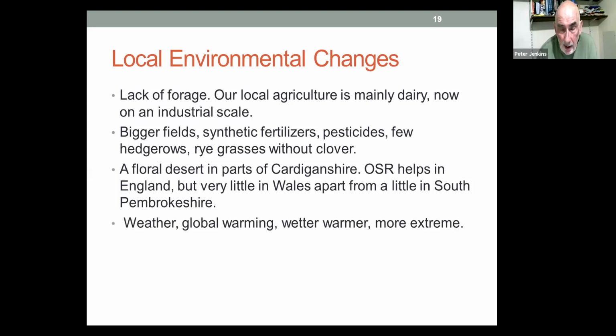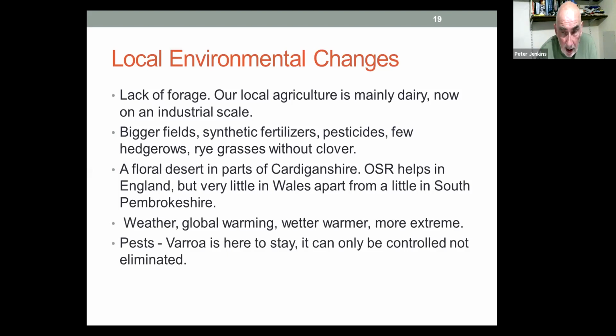So weather: we have global warming, more extreme weather. It's wetter and warmer. And varroa is here to stay. We can only control it. That genie is out of the bottle. It's not going to go back in.